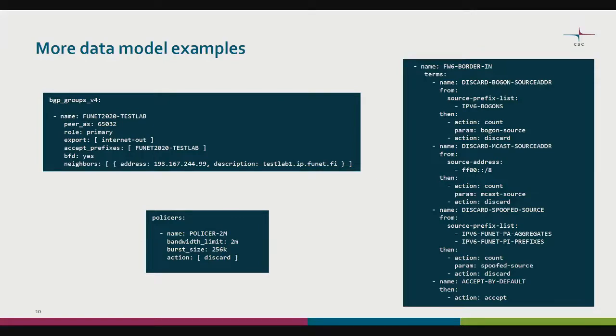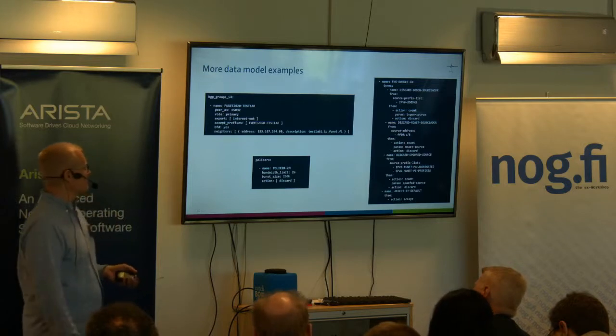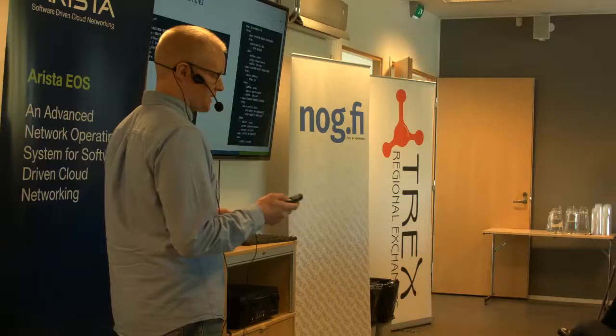But one thing that I think is quite cool is that, I think this doesn't show on the screen, but there are some references to, for example, prefix lists, like in this BGP policy, and also in the firewall filter definition. And the idea is that if we reference some object in, like, a BGP group configuration, then the template is so intelligent that when it builds up the configuration, it picks up all those elements that are referenced in some other element. So, for example, in this example, we are accepting prefixes from the Funet 2020 test lab list, and we can define that prefix list centrally in one place, and then it's populated to those routers that reference it.